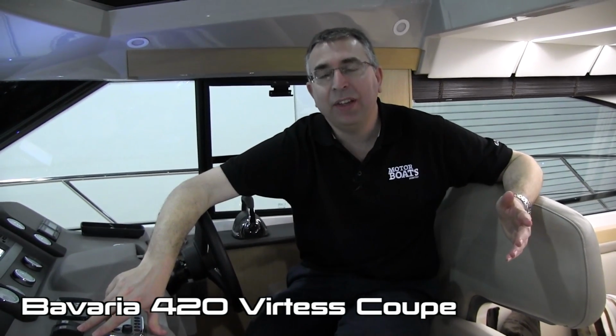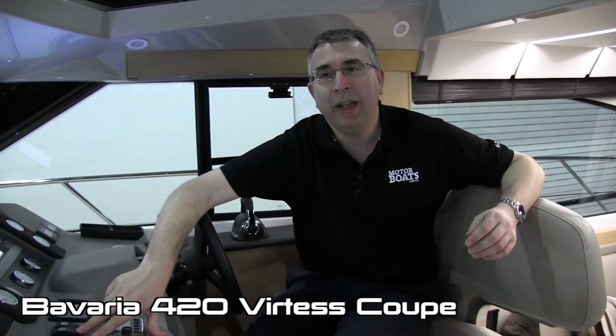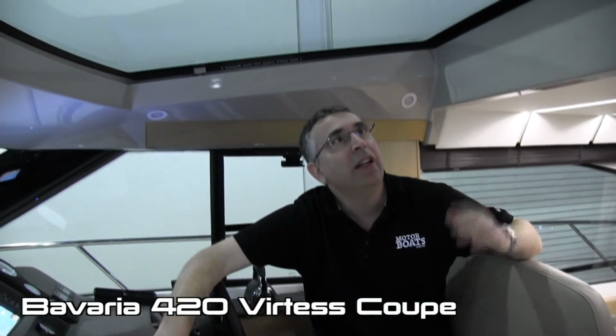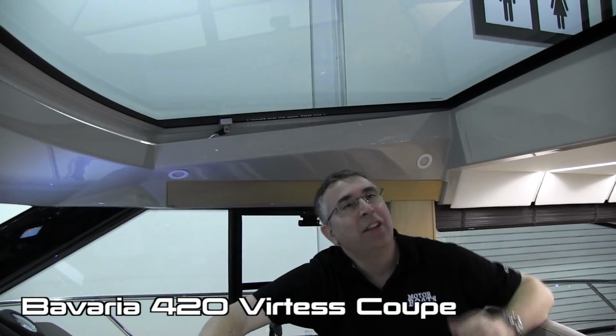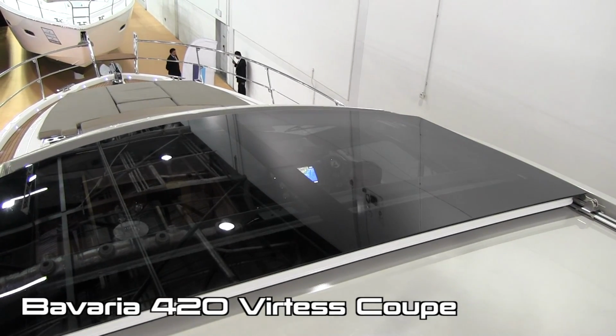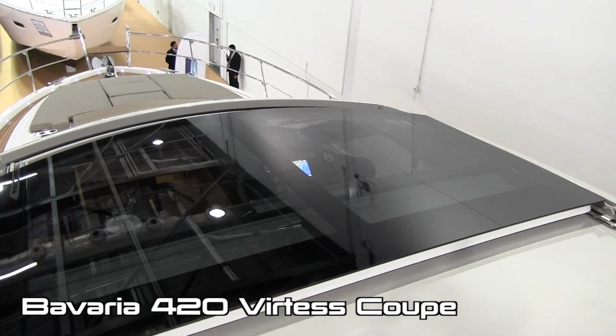Now, we tested the Bavaria 420 Virtess flybridge last year and came away very impressed by that boat. This is its sister. This is the 420 Virtess Coupe. And the difference with this boat is up above us here, because rather than having a flybridge, it has this large glass roof section here, which, as you can see at the push of a button, will slide back and flood this area with air as well as light.